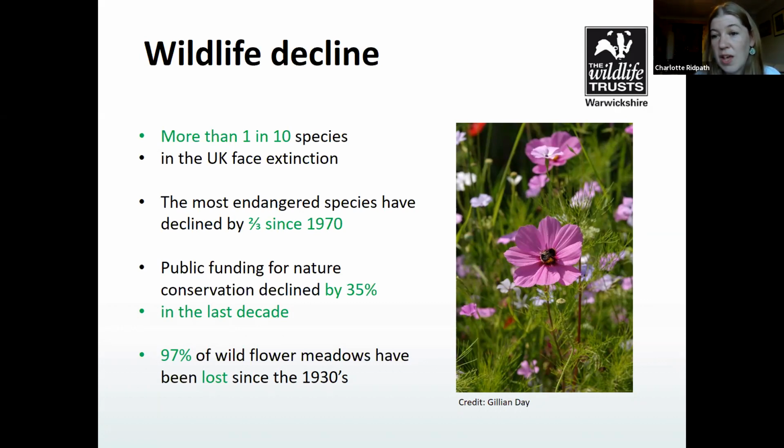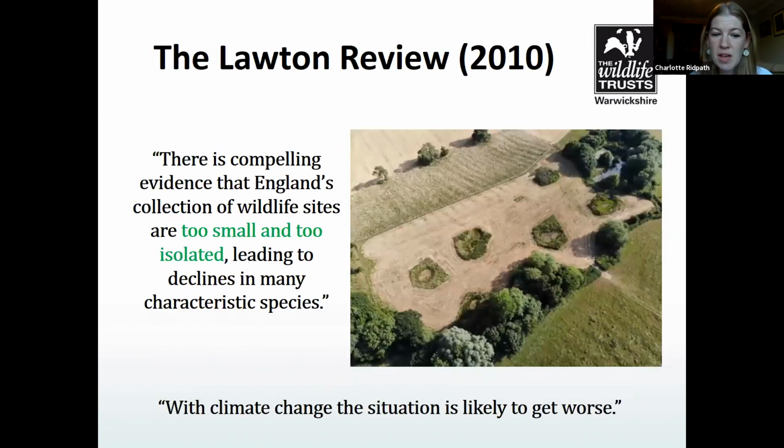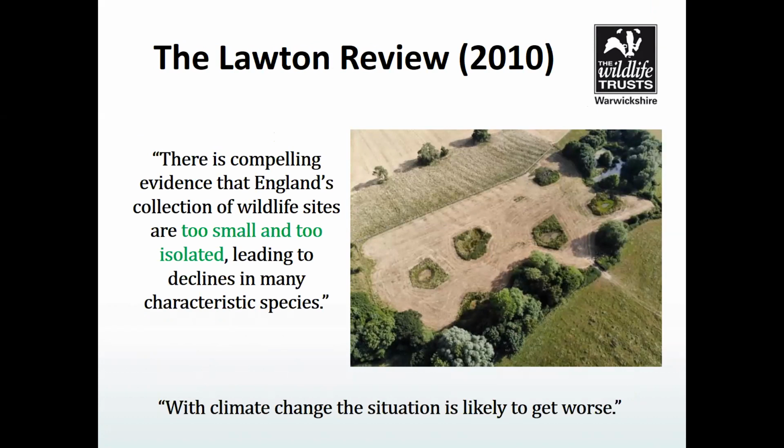97% of wildflower meadows have gone. So we are just losing things hand over fist, left, right and centre in a very frightening and fast way. There was a second review that was done about 10 years before that. There was one called the Lawton Review, which is another big piece of work that has really been filtering through the conservation world.